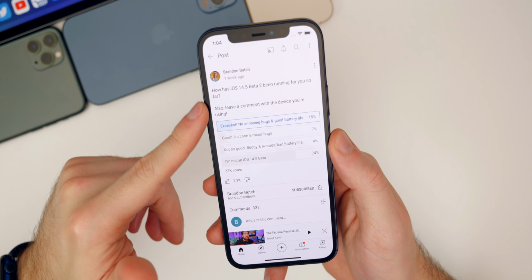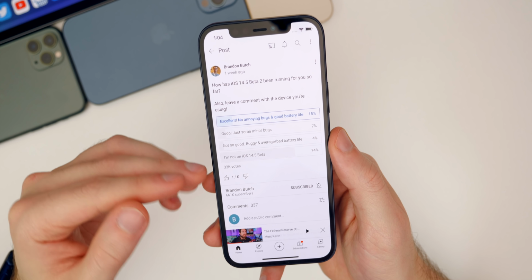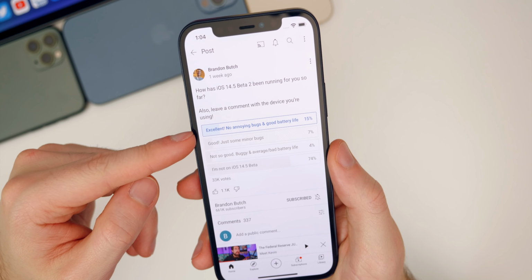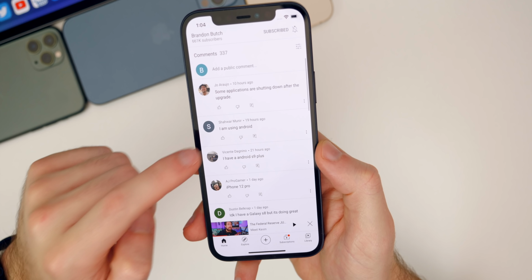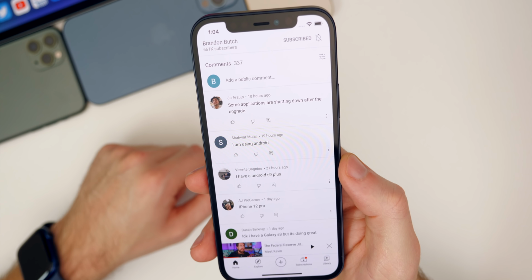I did also want to revisit the community tab poll right here where I asked about how Beta 2 has been running for you. So we do have more votes now, not a lot more, but we do have more votes than in my previous follow-up video. So we still have 15% for excellent, which is great news. And we have a lot of comments here. So if we go to the newest first, we can check out some of the other comments here of what people had to say about 14.5 Beta 2.